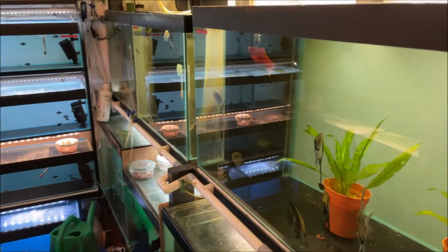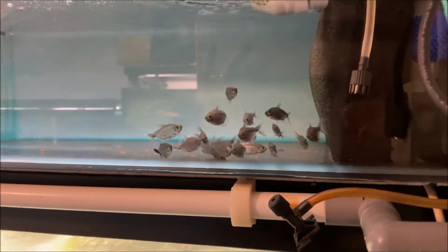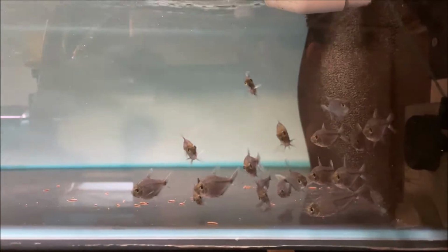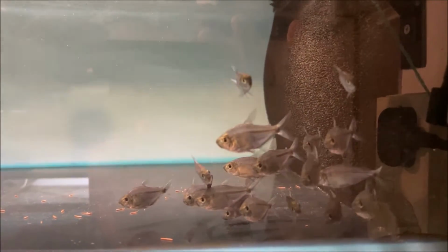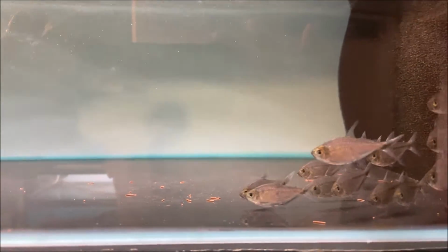Let's start on the right hand side, top tank. In this tank, there are some 2 month old Uncousia coste youngsters. This is half the brood. There were about 40 in the brood and half are in this tank growing up.